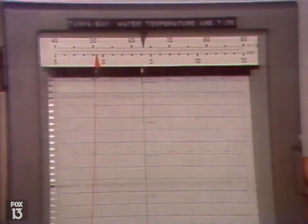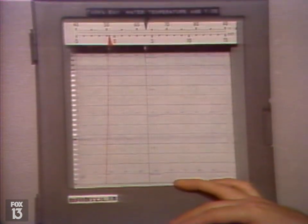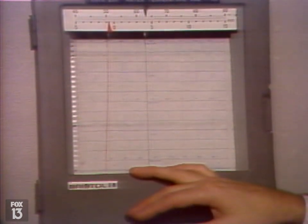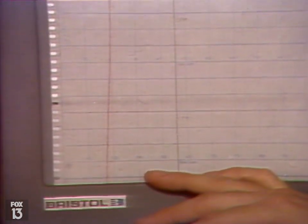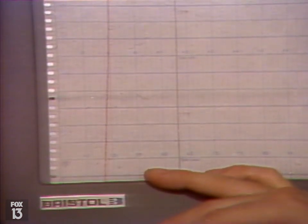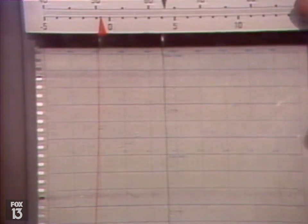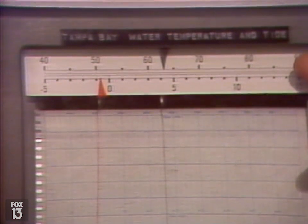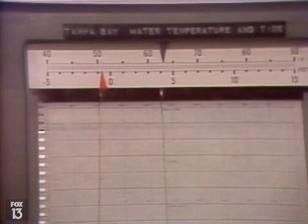Above that, we have a 2-point recorder continuously giving us a record of tide on the left-hand side and water temperature on the right-hand side. Now, of course, tides are fairly important to a coastal location. This tide recorder is keeping a running account of the water height for Tampa Bay. And again, this information is coming into us by telemetry from near our automatic weather station in St. Petersburg. The blue line, or the line on the right, and the top scale is the water temperature at that location. That is, at the automatic station at the bayfront in St. Pete. So this is water temperature for Tampa Bay and water tide height for Tampa Bay. Together, they're two very important items.